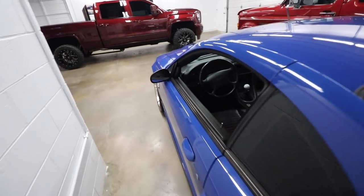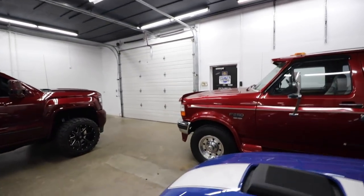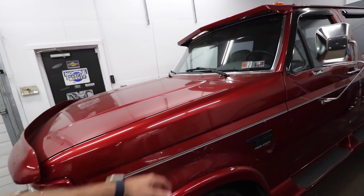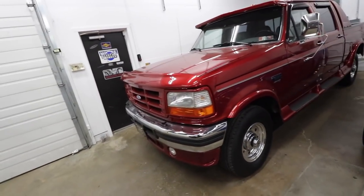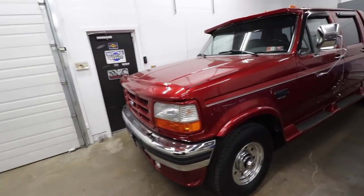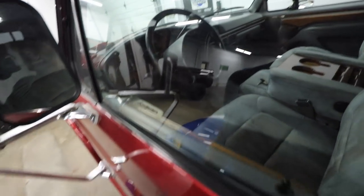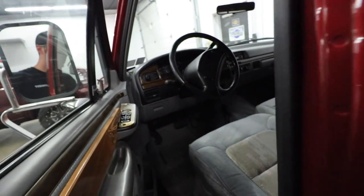Sam's secret lair. It's his Mach 1. He's got his OBS here, which is mint, and you can tell he's got a thing for red vehicles. D-Max Rhino, I know you're drooling right now, buddy. Oh my God, this thing is mint. Wow. Look at that.